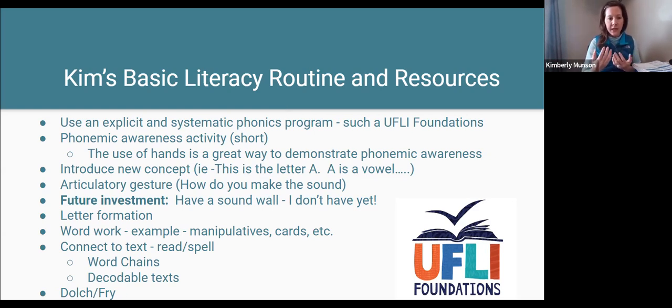In fact, on YouTube, there are ESL teachers that have videos on every sound, and you can have them watch the videos or you can do it yourself. But showing the articulatory gestures is very important. And I'll show you a sound wall in a subsequent chart. And then after we talk about that new concept, whatever we're talking about for the day, the sound, and I'll just isolate the sound. For instance, letter A has 3 sounds, but we're going to talk just about short A. Then we'll go on and talk about letter formation, okay, this is how we form the letter, uppercase, lowercase, etc. And then we'll do some word work.